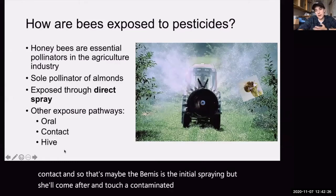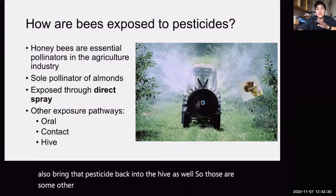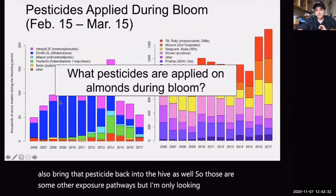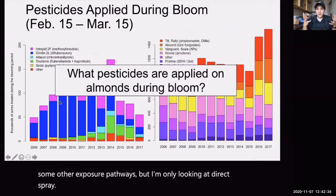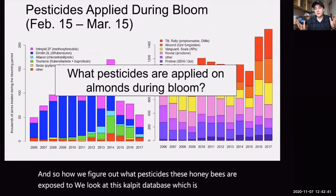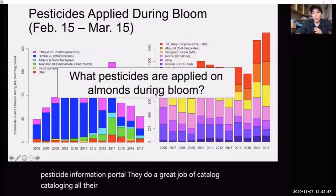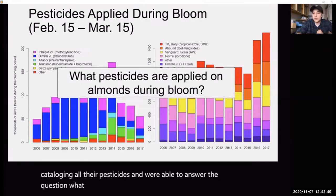And then she can also bring that pesticide back into the hive as well. So those are some other exposure pathways, but I'm only looking at direct spray. And so how we figure out what pesticides these honeybees are exposed to, we look at this CalPIP database, which is the California Pesticide Information Portal. They do a great job of cataloging all their pesticides, and we're able to answer the question, what pesticides are applied on almonds during bloom?